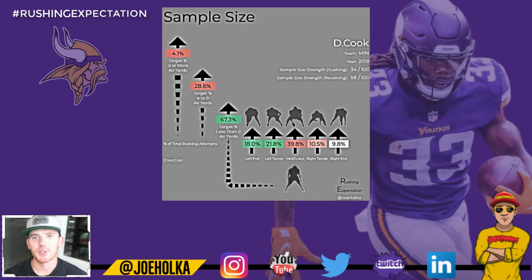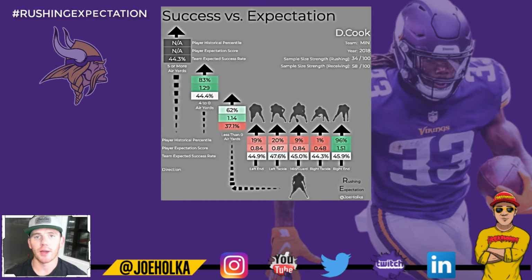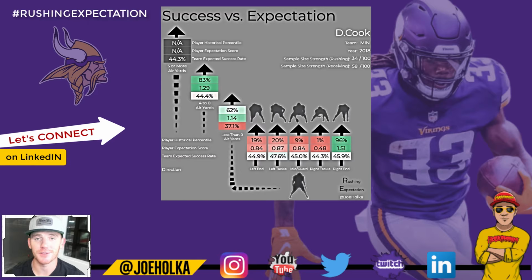Dalvin Cook, this is an interesting distribution of touches to say the very least. Only 39.8% of his runs came through the middle, and a staggering 67.3% of his targets came at or behind the line of scrimmage. Surprisingly, Cook rarely ran to the right end, but when he did, it was the only lane on the ground he performed above his expectation, though a very small sample, as I said. This is a pretty ugly looking chart. There's no doubt about it, finishing below his already low expectations behind this poor line.